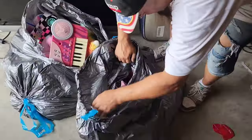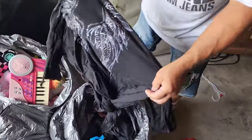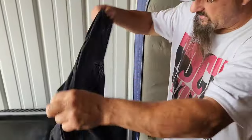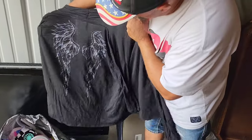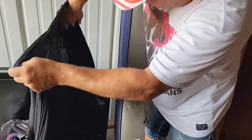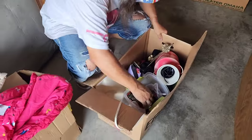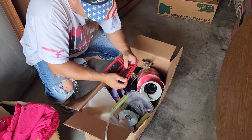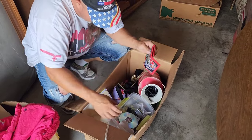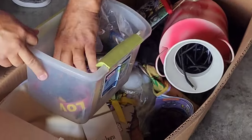This feels like clothes. See what kind of clothes, see if we got anything cool. Is that a Halloween? It's wings. Oh, I see. Yeah. Oh, it's like a little jacket. All right. Here we go. Got a cool little Batman sports wallet here with absolutely nothing in it. Superman, we're getting into the sports stuff now.